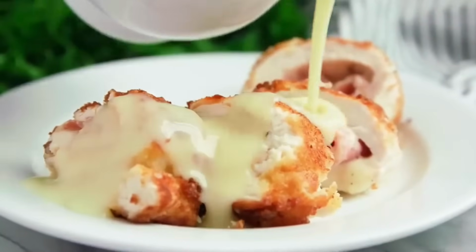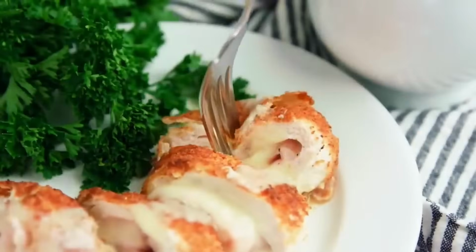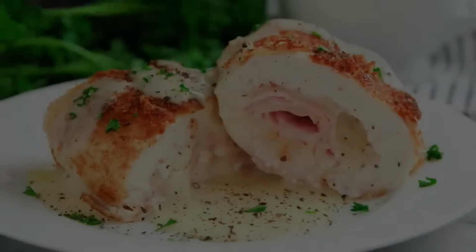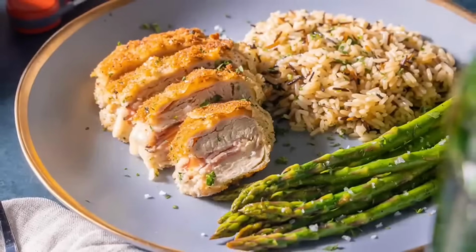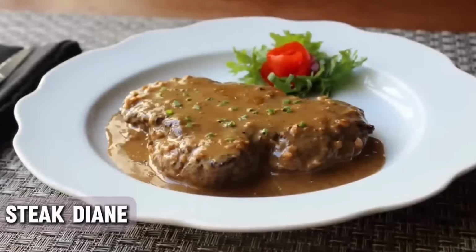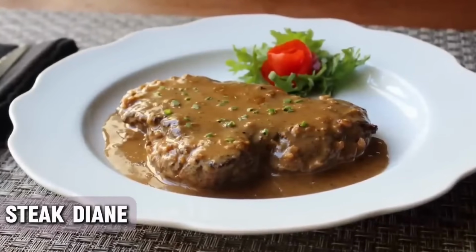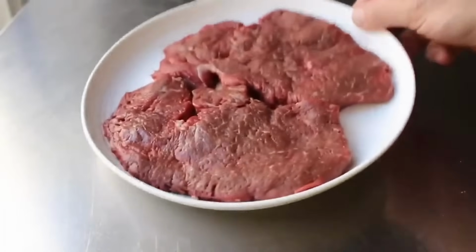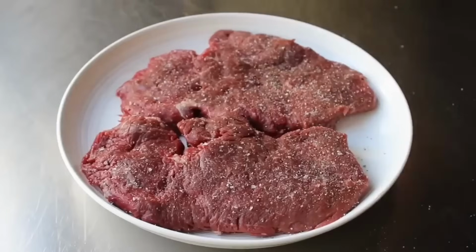reheating. Often featured at formal dinners or during special occasions in the 60s and 70s, it was prized for its crisp outer shell encasing a lusciously gooey and savory center. Steak Diane is an iconic dish featuring tender beefsteak smothered in a delectable cognac sauce, often flambéed right at your table for a touch of dining drama.